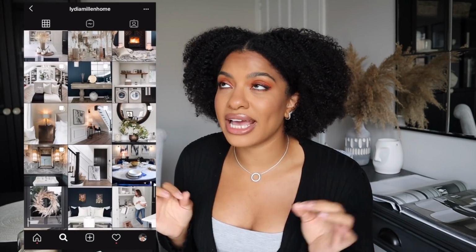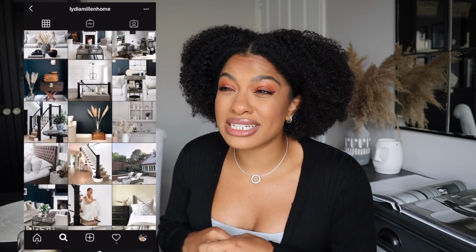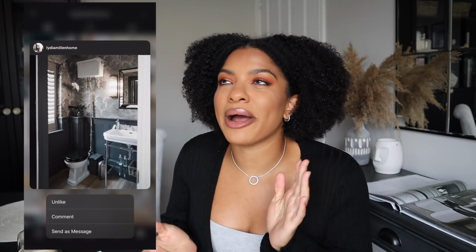However, love of my life, Lydia Millen, her downstairs loo, the original bougie bog, amazing. It is all the inspiration that I needed. I'm not gonna lie, I pretty much tried to rip her off here. I barely tweaked anything that I changed, but no, I'm kidding. We did actually switch some stuff up. I didn't want to exactly copy her, also because that cloud wallpaper is like £70 a roll and I didn't have the budget for that. So we did switch quite a lot of stuff up, but the general inspiration was definitely from Lydia Millen's downstairs loo, which really helped me because it set me off in the right direction.